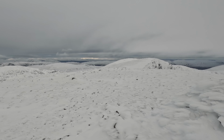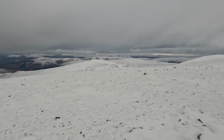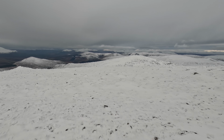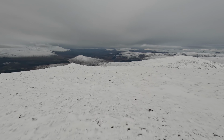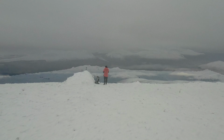And then we descend all the way down 600 metres and then back up to that little dint there, which is Beinn Teallach. And then all the way down past the spindrift, down to the fir trees and back towards Loch Creag.